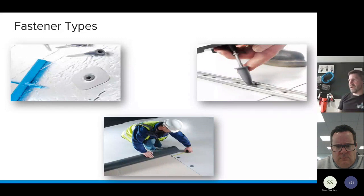So a bar will be mechanically fixed to hold the single ply membrane down, especially in high wind uplift areas, because it's obviously not bonded to the roof. It's loose laid. And then in the bottom picture there, you can see it's being mechanically fixed at each of the laps, and then those laps will get heat welded to form a waterproof barrier.